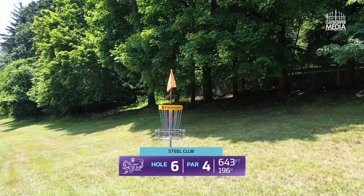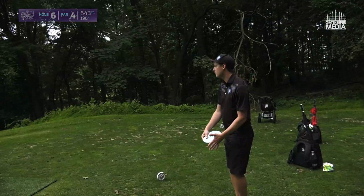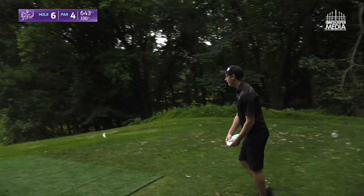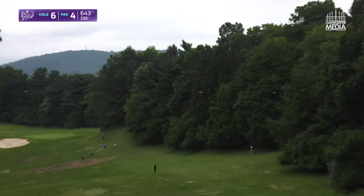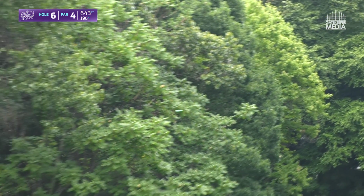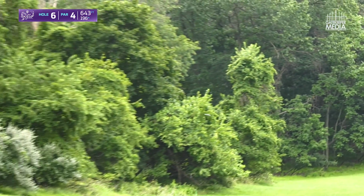We just saw Steve hop over that via a roller, and then it's a big uphill shot depending upon where you land to the basket. Certainly one of the easier of the par fours. You kind of feel like you step up and you go, I need to get this one. Simon just demolishes this disc.